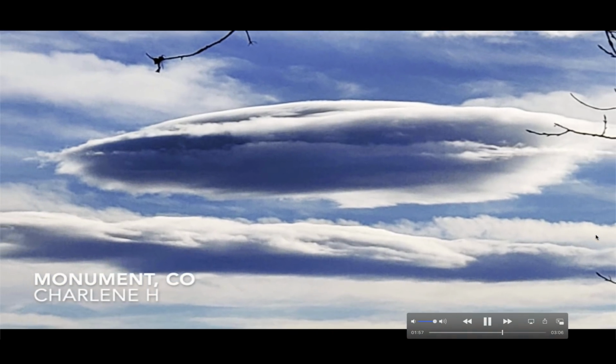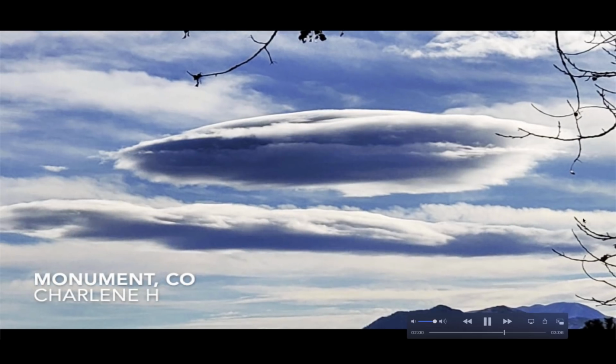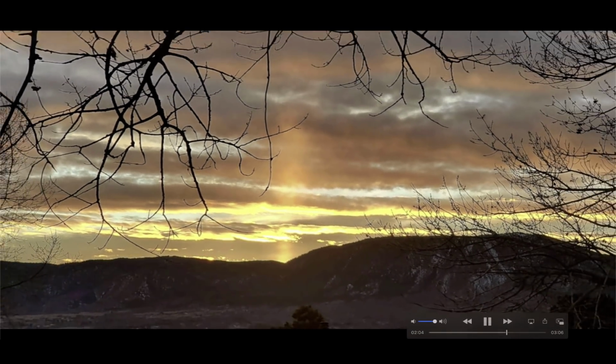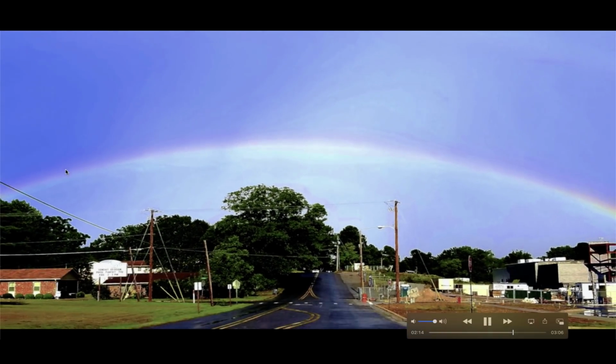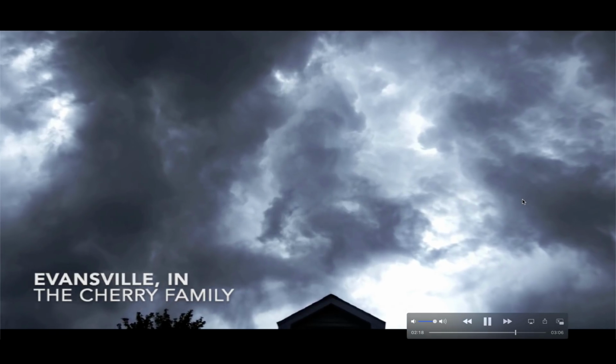Monument, Colorado. Charlene H. got what looks like big craft up in the sky. How about that? Not only one, but two, maybe one off there in the distance. That's what compelled her to take the photograph. And this one here was a big beam coming up from behind the mountains at sunrise. Craig B. out of Lacey, New Jersey. Got that dimmed down version of the sun behind the wildfire smoke way out on the East Coast. Clem T. out of Hot Springs, Arkansas. Low profile, double-decker rainbow.